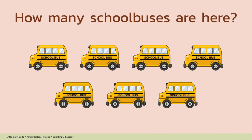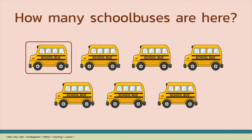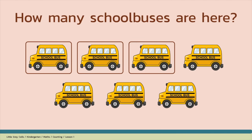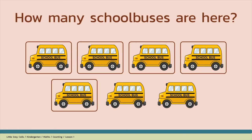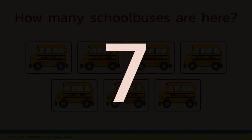How many school buses are here? All right, shall we count? 1, 2, 3, 4, 5, 6, 7. The answer is 7. Good job.